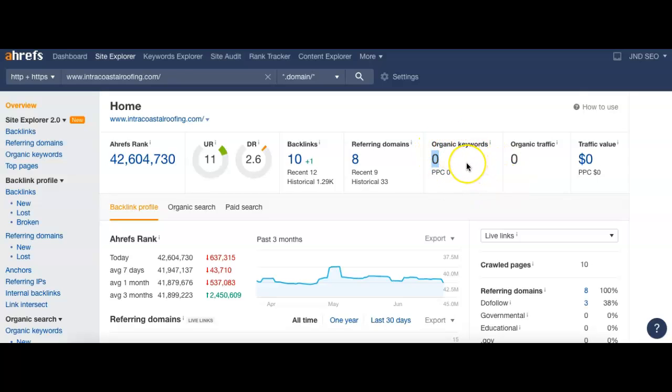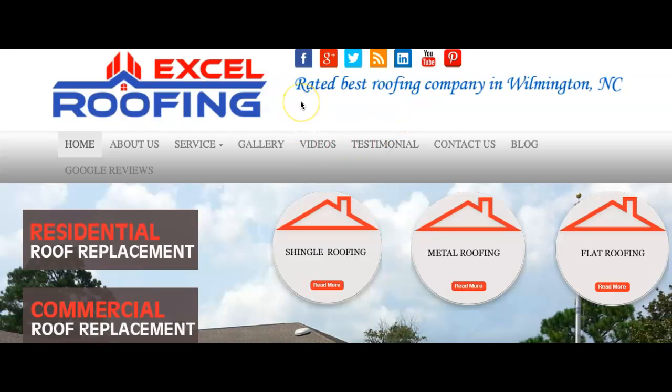So I see right now you guys aren't showing up for any keywords, and because of that, you have 0 visitors to your site right now in the organic section anyway. So what I want to do, just so I can show you what I mean by that, is go to Excel Roofing, one of the competitors.